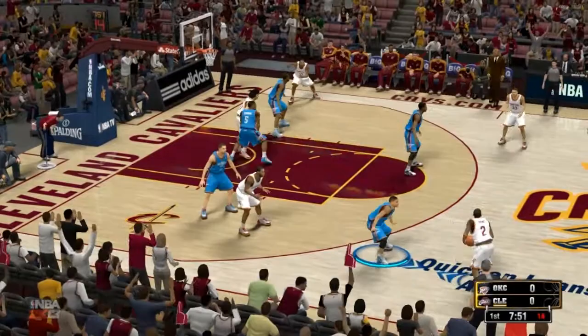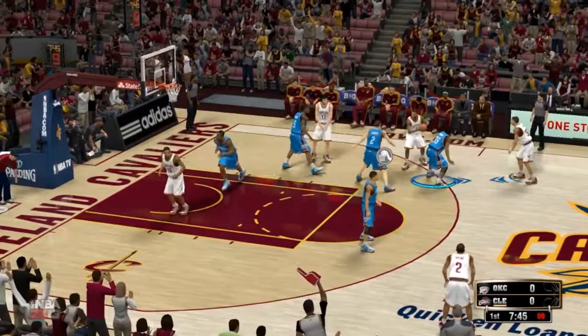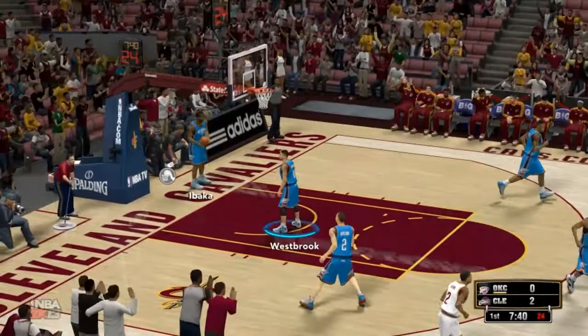And looking at the Cavaliers, Irving and Waiters in the backcourt. And inside, Anderson Varejao, the big Brazilian, a terrific rebounder and defender. Always brings great energy. Then there's C.J. Miles, and it's Thompson in a power forward position.